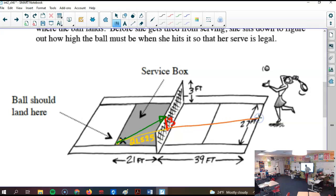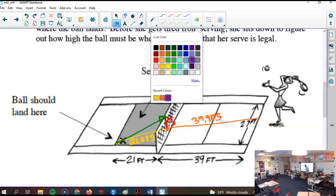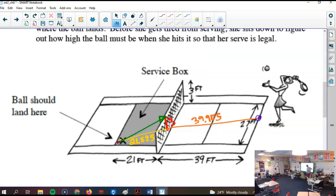That yellow line. Add on to it. That entire length is 61.5. The entire? 39.975 is the length of the orange. Do we need it? We don't need that length. I'm going to write down both. 39.975. But then you said the entire length, so I'm going to put purple dot, purple dot. What's the total? 61.5.